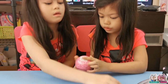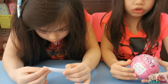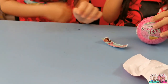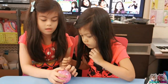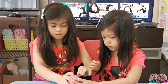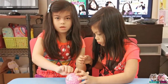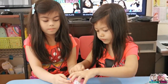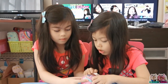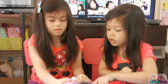Okay, so we got the next one. First, I see this. Can't understand it. What else does she have? It's a clue. It's a clue. What can I do with my find glass? I don't know. This one. Peel it. Let's peel it together. See that? Look at that color. Still peeling.